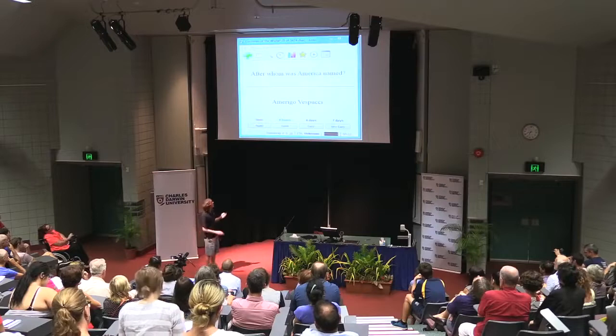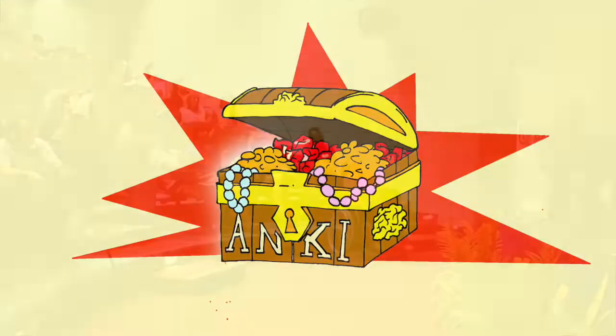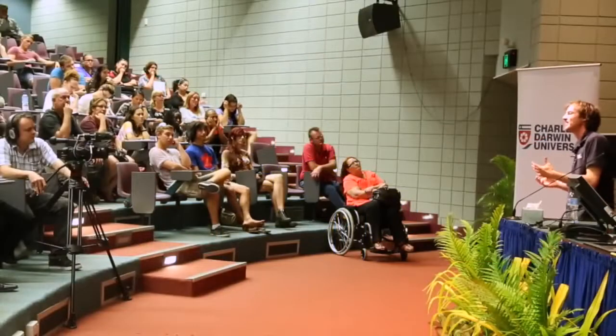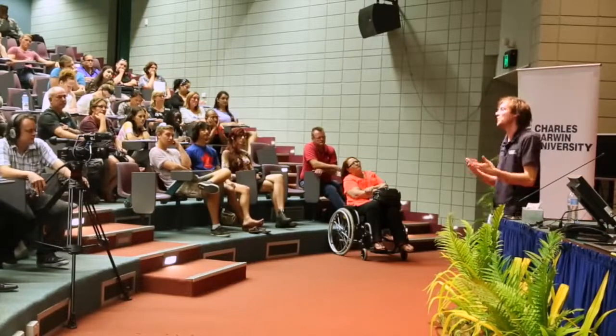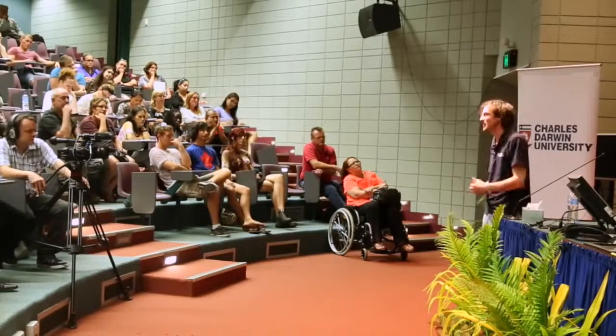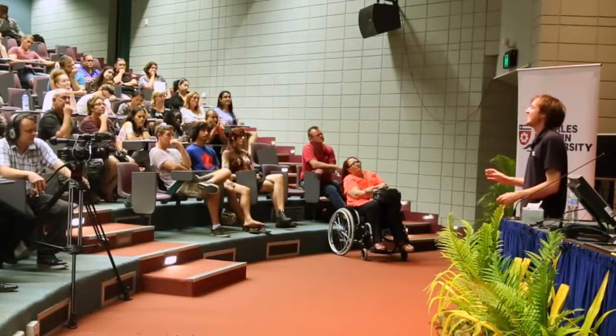So I like to compare Anki to a treasure chest where you put all your memories and you know that they will stay in there. And that actually makes it extremely much more motivating when you're studying, because you know that you will actually remember these things for the rest of your life instead of just forgetting them after some days, which is the normal case. So I definitely warmly recommend Anki.